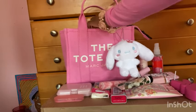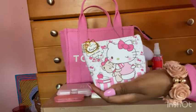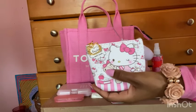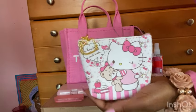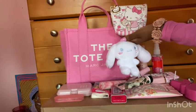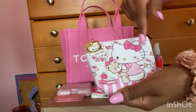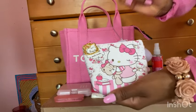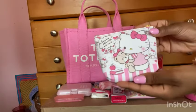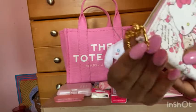Okay, hold on. The next item is something that I am obsessed with. I got this pouch from AliExpress. This is Hello Kitty. First of all, the pink though, it matches the bag beautifully. Y'all see that? Oh my goodness. And this picture of her is like, I don't know, I feel like it's giving pinup vibes. And the print is on both sides. Love the zipper pulls, the shape of her head.